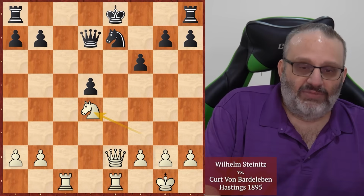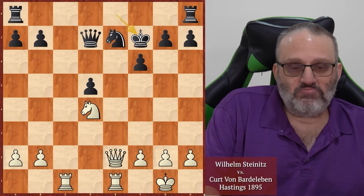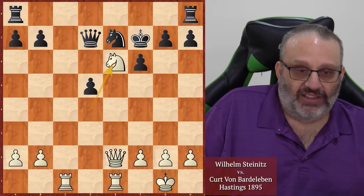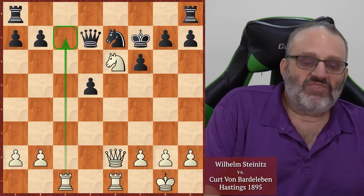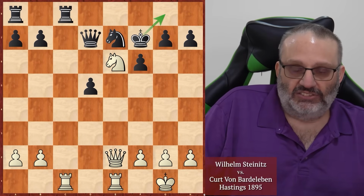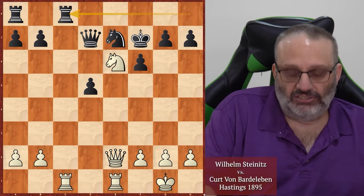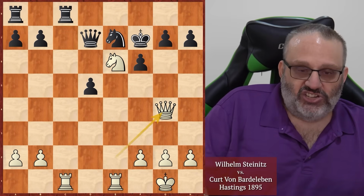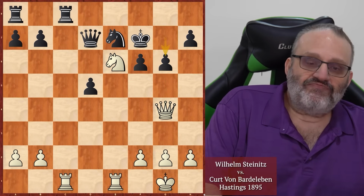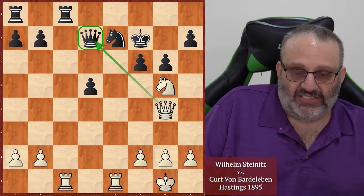So von Bardeleben played king f7, stopping knight f5, knight e6. Steinitz wants to play rook c7. Von Bardeleben plays rook hc8, so his king can castle by hand, and he defends the c7 square. Queen g4, threatening queen g7 check. And now knight g5 check, attacks the queen on d7.